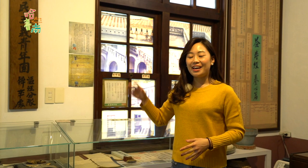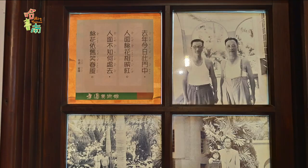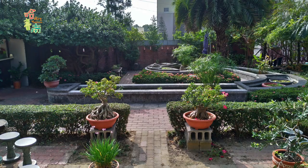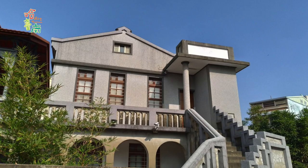So as I mentioned, this house was the house of a doctor, and this room is where he used to work. And so here it displays a lot of different kinds of prescriptions that he used to write or some really old books from the past. And there are also photos that captured the memories from the past. Thanks to the efforts of local residents, Dr. Huang's house has been preserved. This is really a touching story.